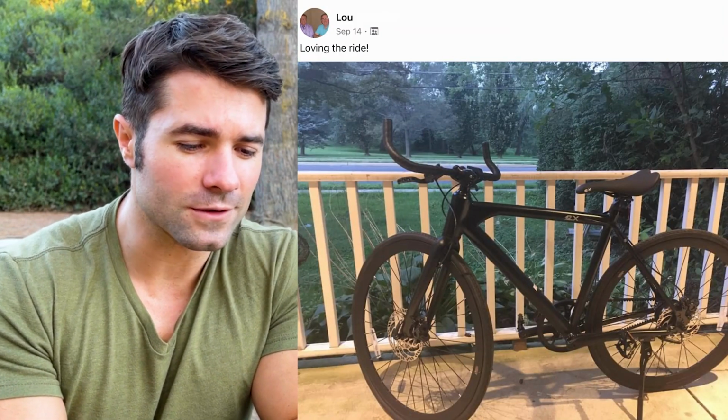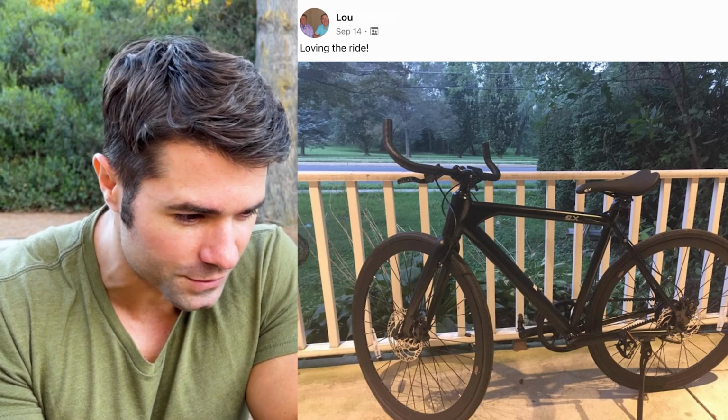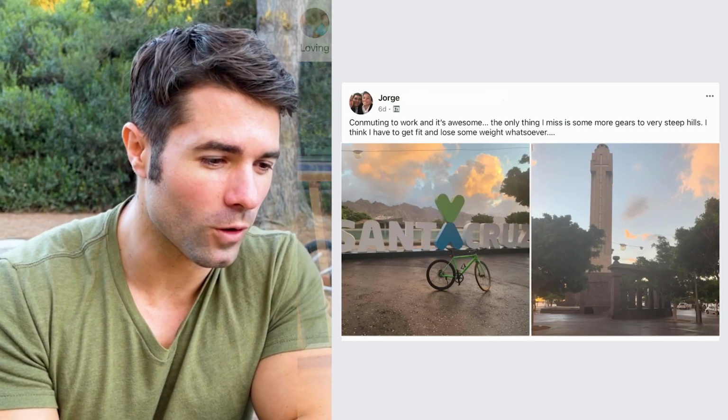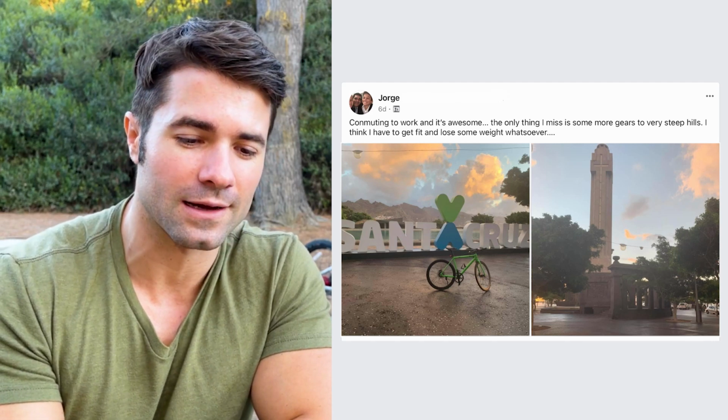Everybody else, please watch where you park your Babymaker. If you can't park it inside in your site, use a massive chain so nobody puts their hands on your Babymaker. From Lou, loving the ride. He's got a matte black Babymaker Pro with uppers. Really cool, Lou. Enjoy.